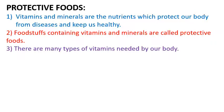Now, there are many types of vitamins needed by our body, children. There are more vitamins in different food items. But in this class, we are going to learn about only a few vitamins. In higher classes, you are going to learn more about vitamins. But here, you are going to learn about only 4 vitamins in detail.